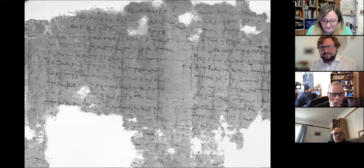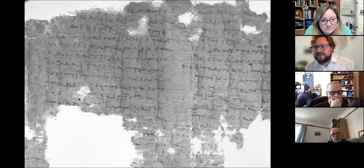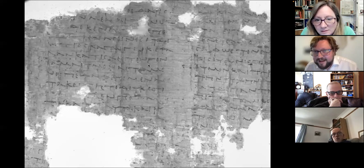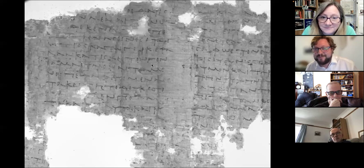And there's real value in this. This column here, this complete one, is our only source for a fragment of Alcaeus. I think it's 358 in Voigt and Liebermann's Budé. Here, see this letter that looks kind of like an F? That is not a normal Greek letter. That's actually a digamma. This is one of the few digammas preserved on a papyrus.